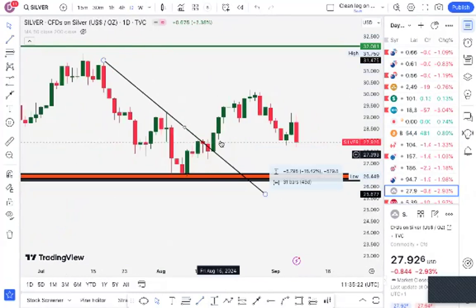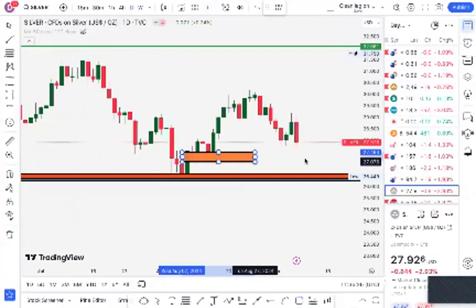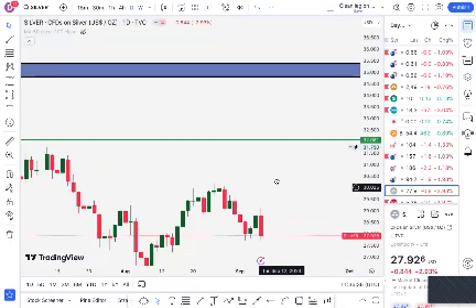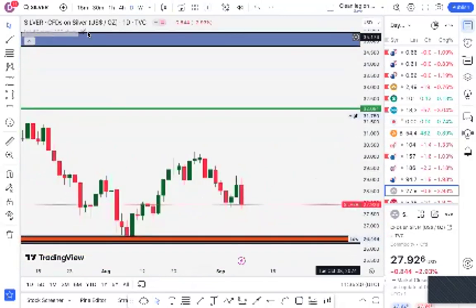So we could even see two things here. Either the market comes in here to test this recently created demand level and then rallies from here, or the market comes into $26.449 an ounce for silver and then rallies from here. Either way, I'm very bullish on this guy. We are targeting $35 per ounce for silver.